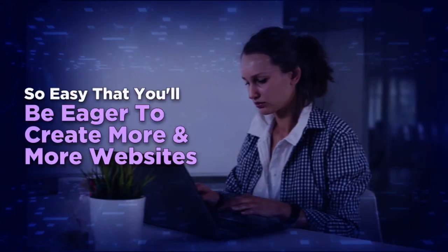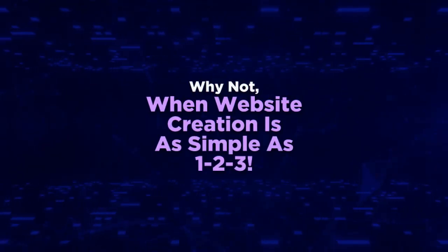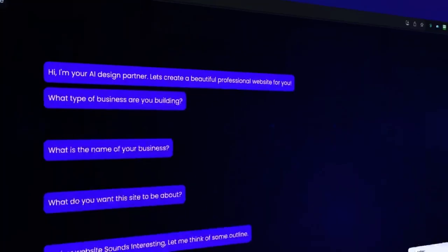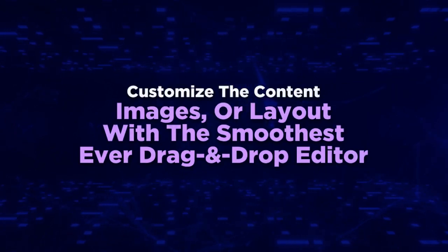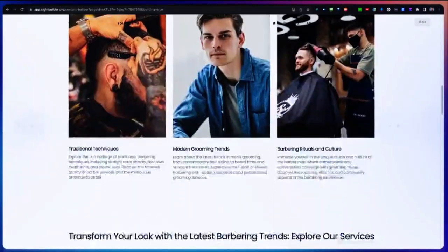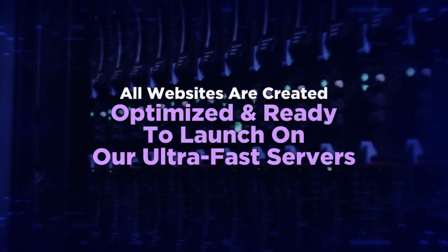Wondering how easy it is? So easy that you'll be eager to create more and more websites. And why not? When website creation is as simple as 1, 2, 3. Step 1, just enter any keyword or idea, and our award-winning AI tech turns it into professional content and designs. Step 2, customize the content, images, or layout with the smoothest ever drag-and-drop editor, completely optional. Step 3, your website will be ready to go live, share, or present to clients for final approval. All websites are created, optimized, and ready to launch on our ultra-fast servers.